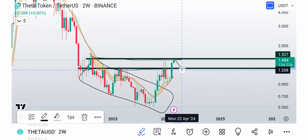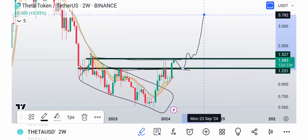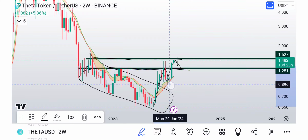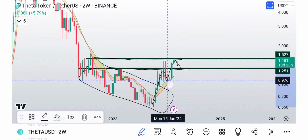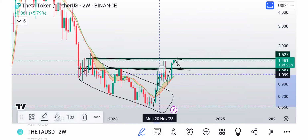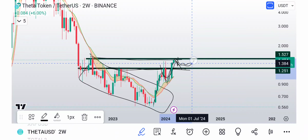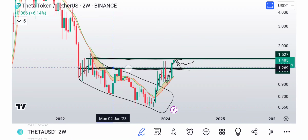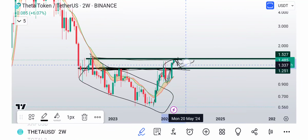you know, we could come down and back test this area here, then go like this, and then continue higher. There's a whole host of different ways it can go. 1, 2, 3, 4, 5, or a cup and then a more methodical handle and then go. It just depends. The important thing is we broke above this and this. So now we're in this gray zone.